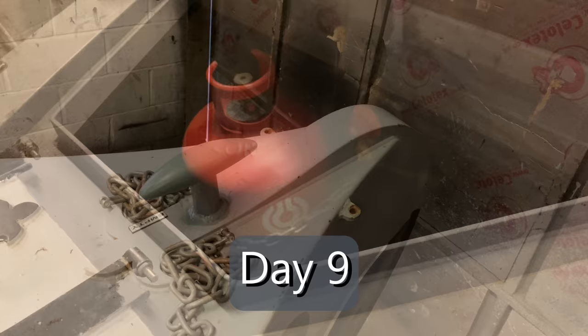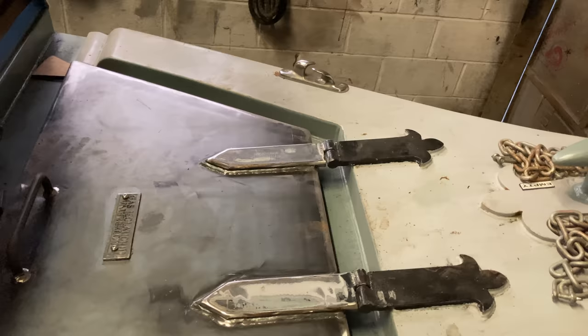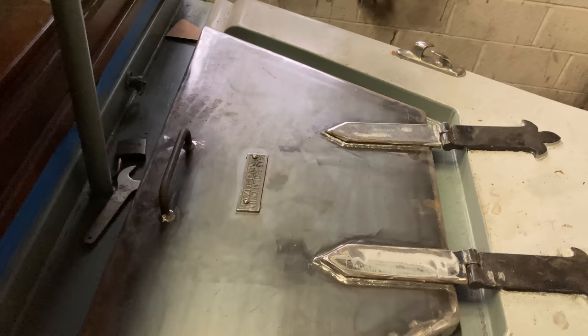Well, the work is continuing on AmyJo, and Danny's finished working his magic. He's now enlarged the gas locker lid as planned. It's one hell of a lid. It's bigger than we thought it was going to be, but access to the gas locker now is so much easier.